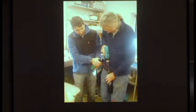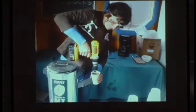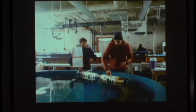And it turned out that this method was one that a lot of people in Antarctica used. For instance, stirring coffee was, hand drills are wonderful tools. But then we got into some more serious, I guess, actual engineering. We had to, of course, make sure the ROVs are nice and neutrally buoyant.